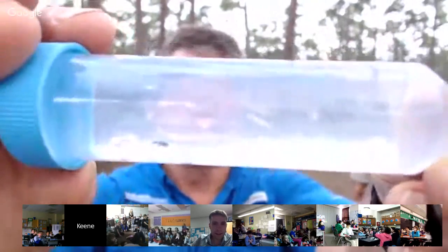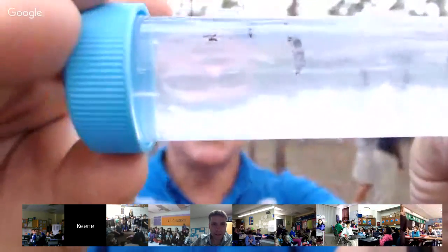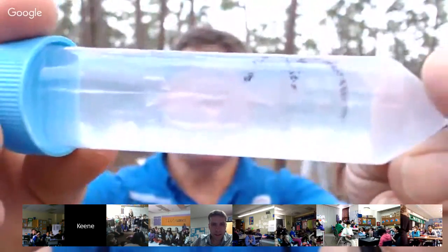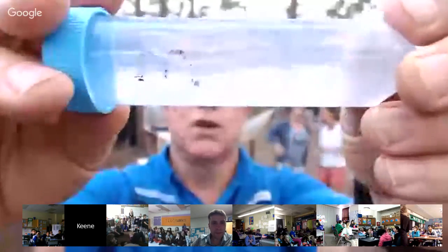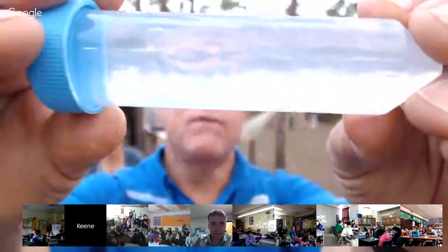Let me see if I can get him there. There it is. So that's Remipedia. This guy's got a pretty funky name. His species name is Godzilla gnomus, so Godzilla gnome, and he's a pretty cool little critter. And we've got 5 different species of Remipedia.